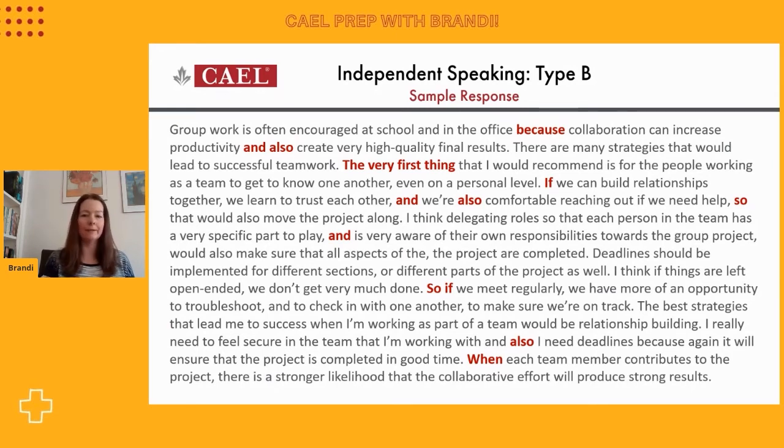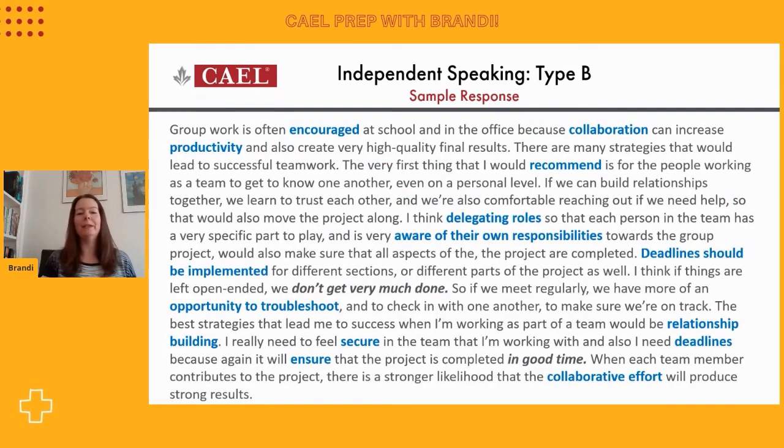I'm also hoping that you were able to pick out at least a handful of higher level vocabulary words that the speaker uses that not only suit the question, but are also demonstrating this academic tone. So these are all the blue words on the screen. So she's used words like encouraged, collaboration, productivity, recommend, delegating roles, aware of their own responsibilities. She says deadlines should be implemented, opportunity to troubleshoot, relationship building.